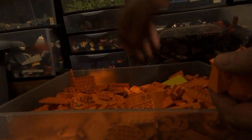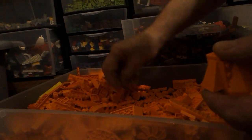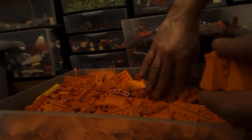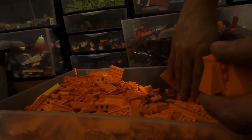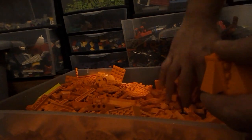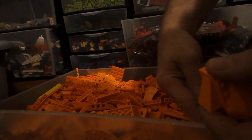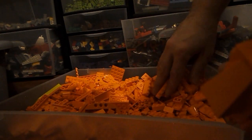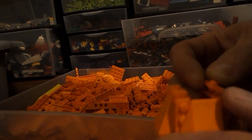I didn't separate it, because I do have a drawer that's jumpers of all colors. But a lot of times I didn't have a lot of orange, so I threw every orange in here. So there probably is a bunch of jumpers in the jumper container, but oh good. So let's do this.